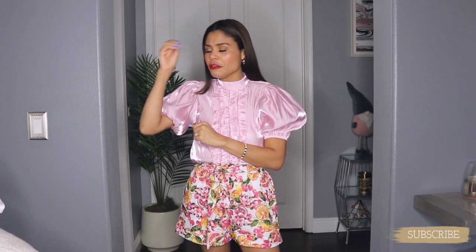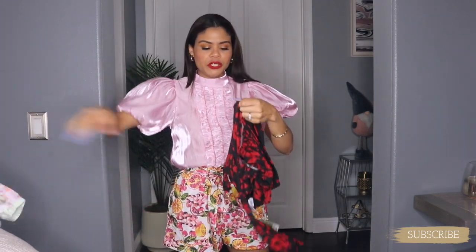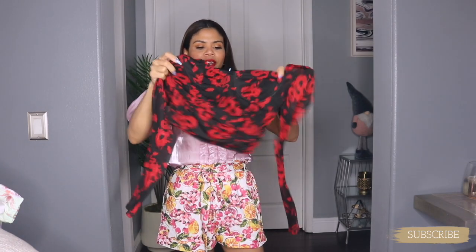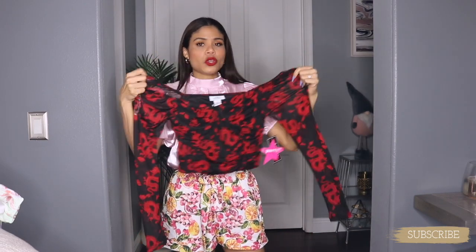I have a few pieces from Ross that I want to show you right now. You guys are going to see myself try on these pieces right here. I have this blouse, really pretty, chicas. Wow, this one, it is in this matching fabric. It is so pretty, and I paid $8.99. I love this one, chicas, so nice.